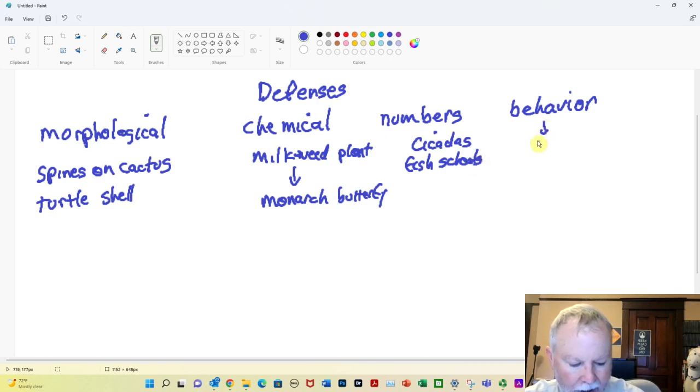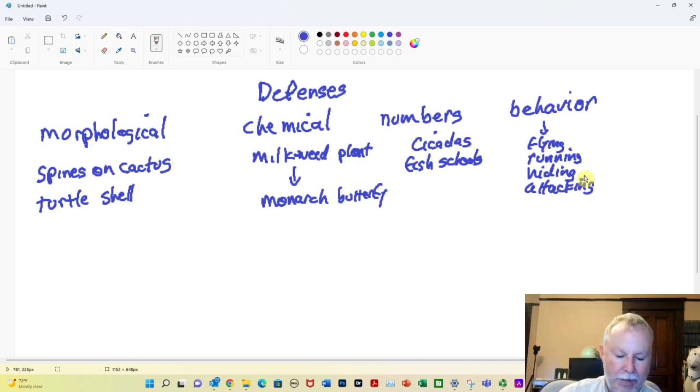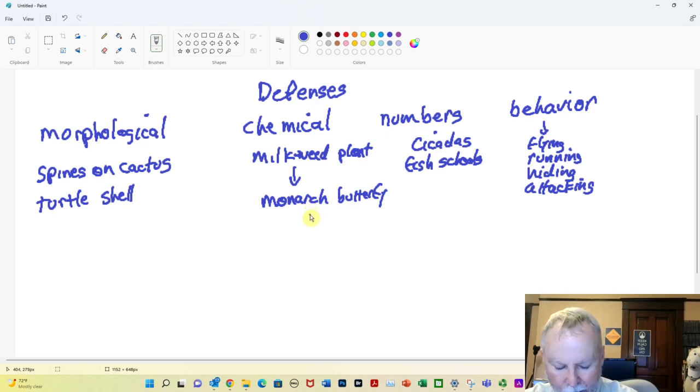And behavior: flying, running, hiding, attacking. Something goes after a predator, the predator's going to fight back. So these are a number of things that we could do. And the monarch butterfly might lead you to think about something else. In particular, it might lead you to think about not just the chemical defenses, but it might get you to think about mimicry. And so we talk about mimicry, and there's two types.